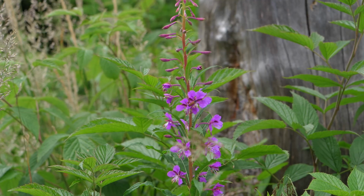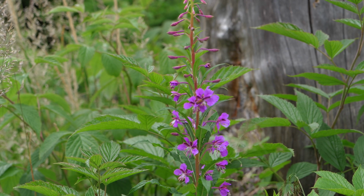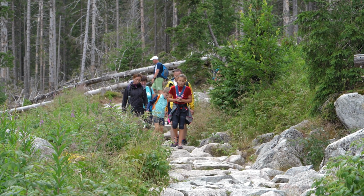Started the hike about 15 minutes in. Just a nice relaxing walk, slightly uphill. Really nice to be out here in nature. A lot of families as well, so it's really good for children if you want to bring your kids. So I can hear a waterfall across here. Really beautiful.